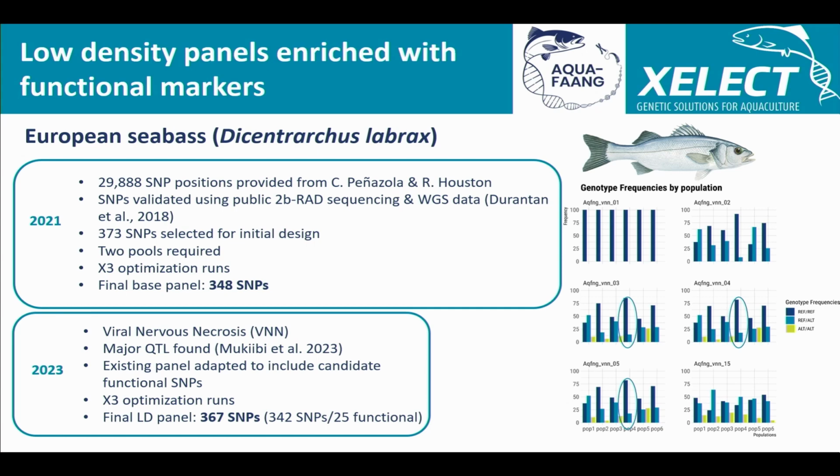And as Robert said, the homozygous recessive genotype confers resistance to VNN or explains a higher variation in resistance. And while some SNPs are not very informative, we can see for 3 of them that there's, population 4 seems to be missing that homozygous recessive genotype. So there is potential for marker-assisted selection with these SNPs moving forward. But obviously this is all very exploratory data.